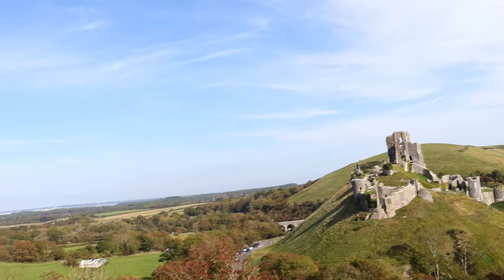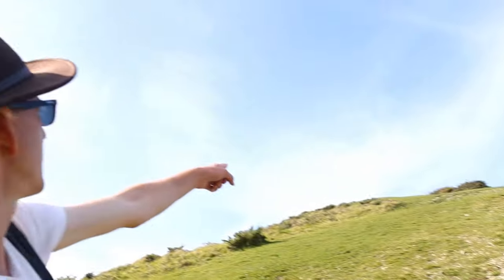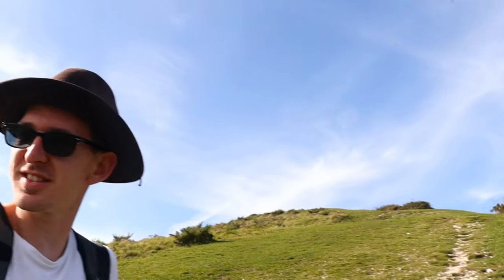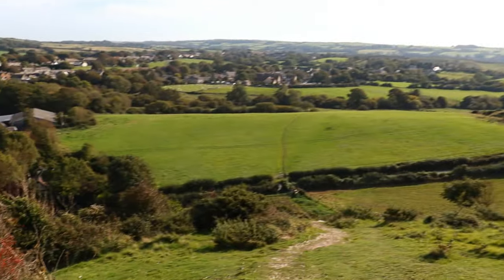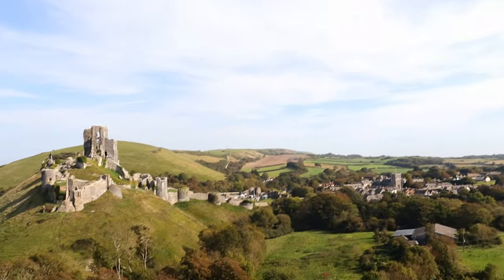What a place to break up walking up the ridiculously steep hill. Somewhere up there is where we're going, somewhere down there is where we have come from. There it goes. That sound is so poetic.